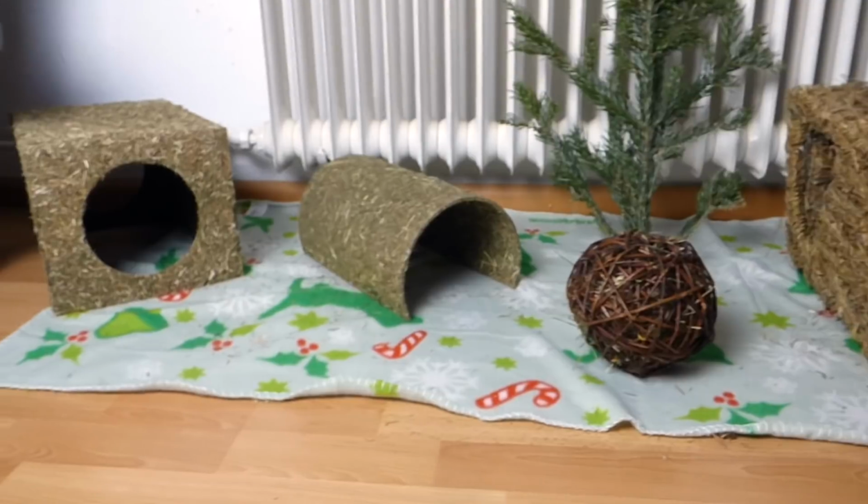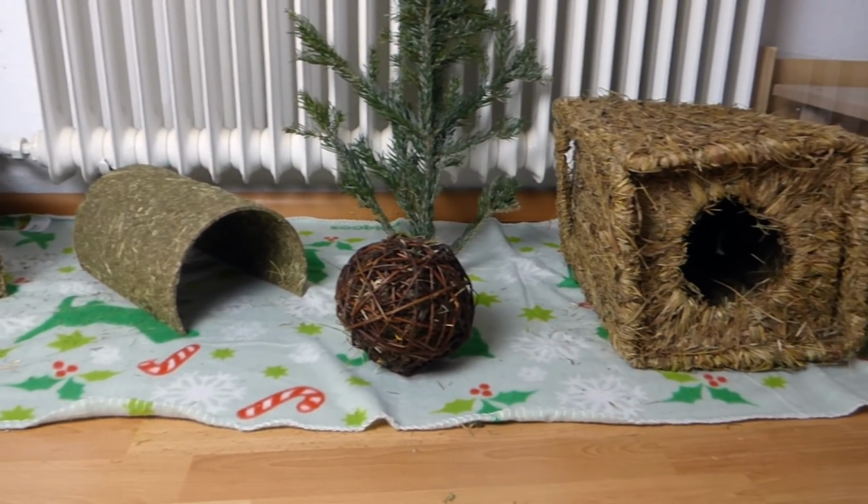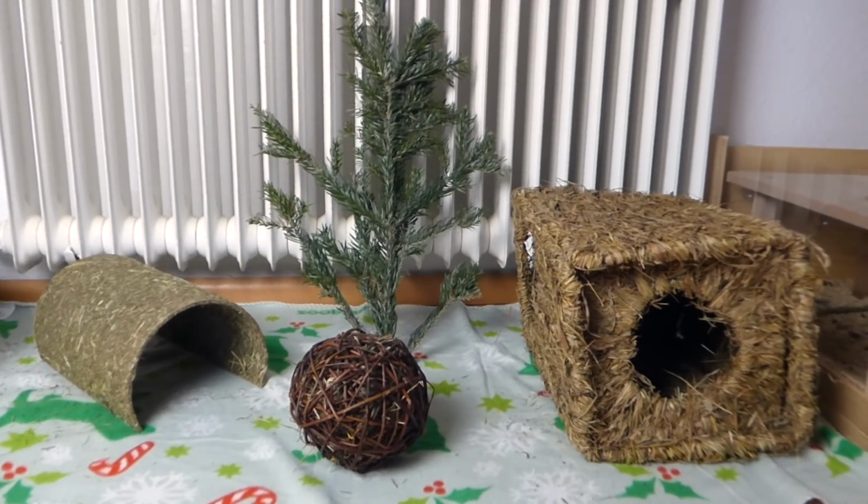So these are the four presents that the guinea pigs are going to get for Pigmas this year, and they're already really excited in the background. Pigmas intro for the last time this year.